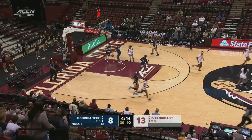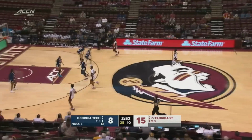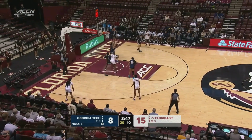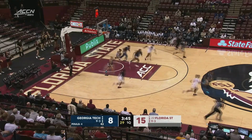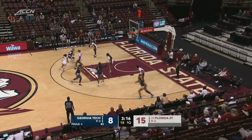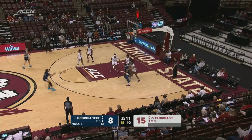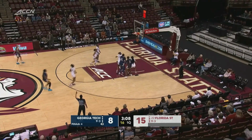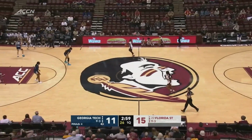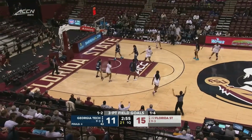Nice move by Sarah Pagetti, working her way to the basket and laying it in off the glass. The paint to this point. Blackshear, a player who's worked on expanding her range. Lined that one up, it was just off the mark. Wow, some open shots on the perimeter for Florida State. Augusta trying to create some space. Dunn left alone. Money. On a little 6-0 run, but Dunn ends that. She now has 7 of the 11 for Georgia Tech.